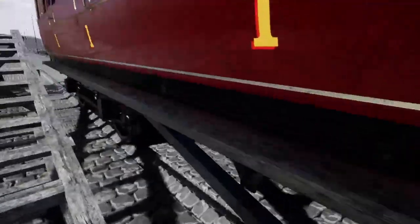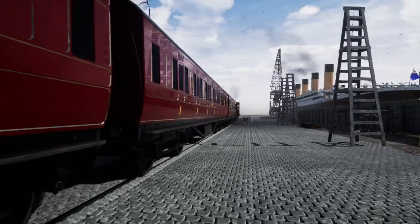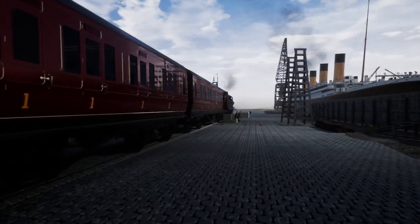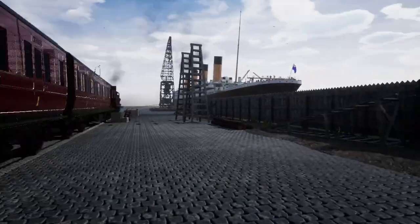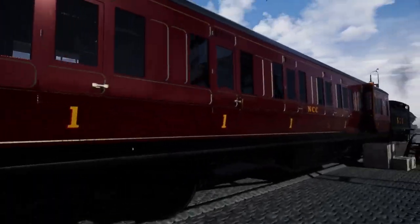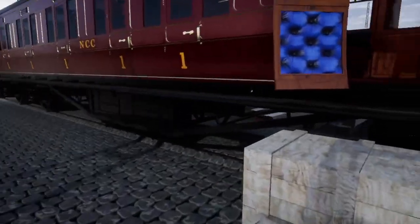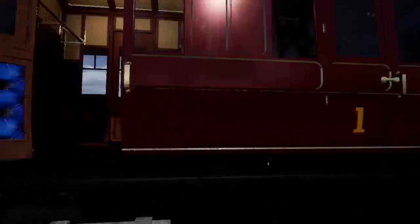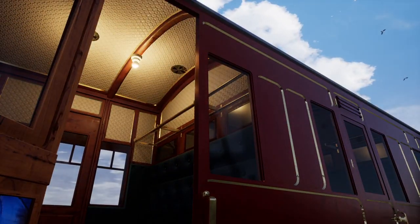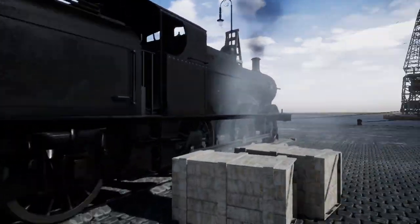It's a very nice train, and I can't go up there. The sprint is actually not that fast. This is the sprint. This is walking. This is the sprint. We'll be sprinting for most of this. I just want to look at the train, because again, very nice looking train. It's just something else to look at besides a ship.